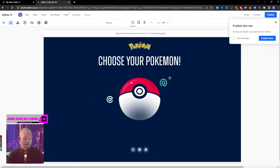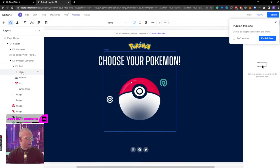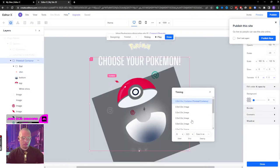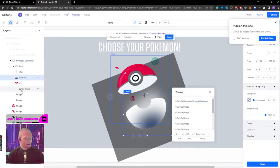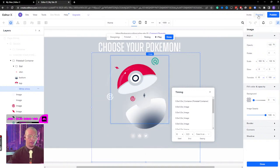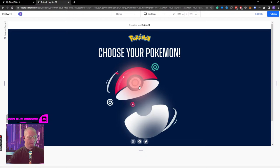Oh, forgot to turn off the background. So let's go back to our effects. Let's take the background off of the white shine here. Let's set this to 0. Preview. There we go. So we got a little shine in there.